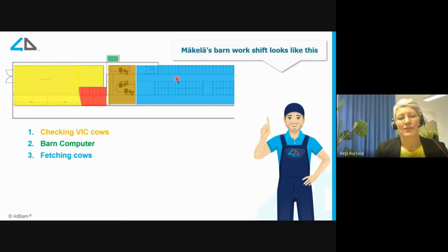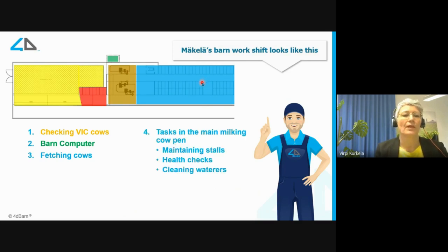Then they go to the main milking cow pen and fetch cows that haven't shown up to the milking. They also do other tasks in that main milking cow pen: maintain stalls, do health checks, clean waters, things like that. Then it's time for medical treatments, and those cows who need some kind of medical attention are always in that special needs pen. They are in one place, so it's easy to treat them. And the last task in that working shift is washing the robots. All this takes about 1 hour and 25 minutes for them.